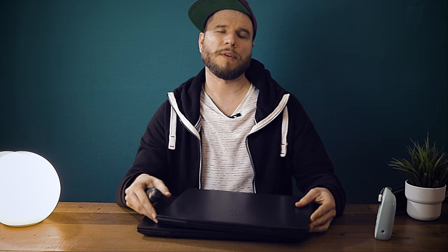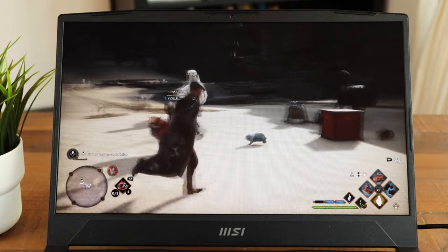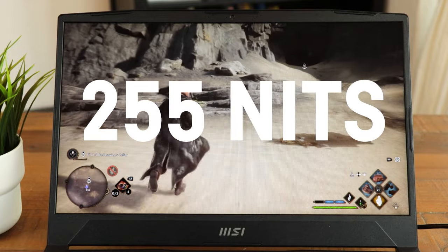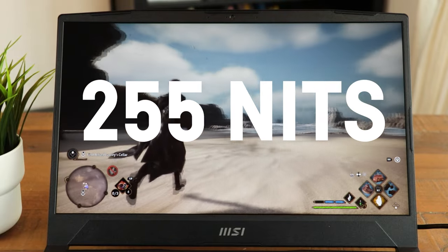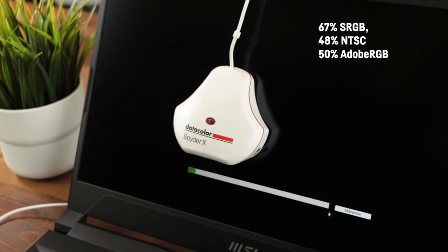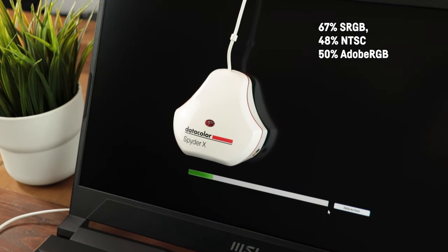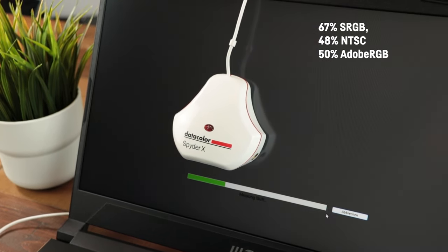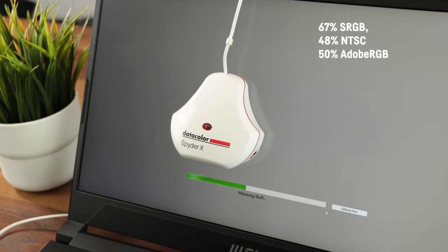The 144Hz Full HD display offers adaptive sync and has a maximum brightness of only 255 nits, which is not bright enough to use it outside or next to a window on a bright day. The measured color accuracy is relatively low with 67% sRGB, 48% NTSC and a 50% coverage of the Adobe RGB color space. You won't notice this as a regular user, and of course you still can use creative apps like Photoshop or Premiere if you're not a professional that is bound to color accuracy for customers or anything.